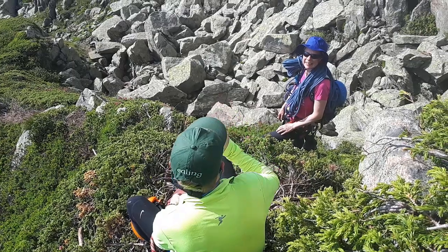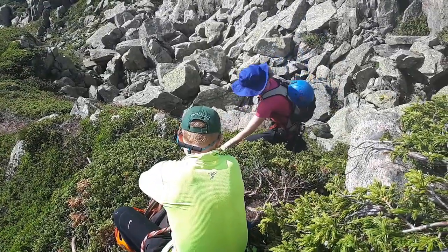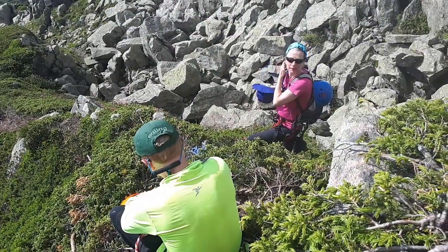Are we ready to go? It's about 300 meters of a climb up to the start of the route. It's too much gear. It feels too bloody heavy. But we might be grateful for it later on. There you go.